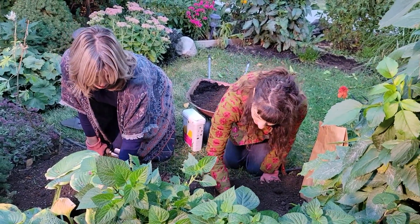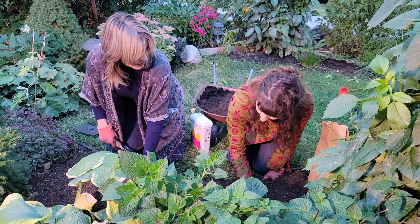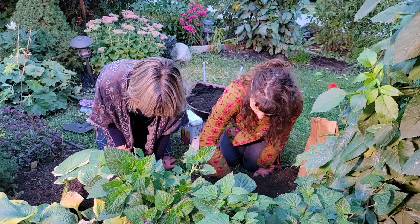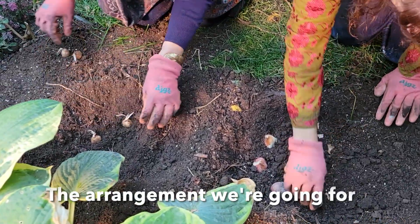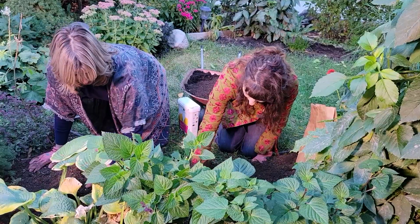So in the big clump, rather than just planting individual bulbs, if you dig yourself out a nice big hole, plant. It's almost easier. Then you can see how they're arranged, and now that we know that trick about the flat side of the bulb, we can see all that, double check everything. That's great. I feel like I'm good here.